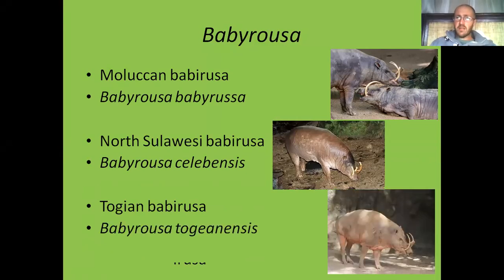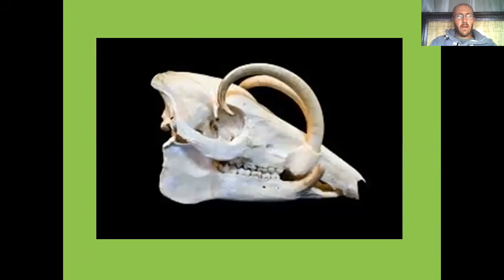All 3 of these species are rather endangered, with the Togian Babyrousa being limited to, from what I understand, a few hundred individuals. What's interesting about the Babyrousa's skull is that, unlike other pigs, it has these runaway tusks that basically have to constantly be sharpened and ground, otherwise they will eventually end up growing into the skull of the animal and killing it.